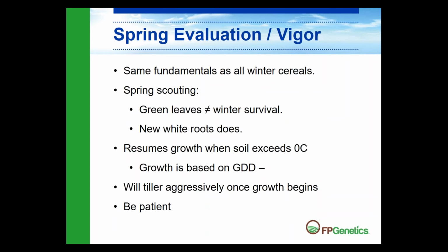So let's talk about what's on everybody's minds, and it's kind of why I went through the first three or four things quicker, because we are in spring today. We've had lots of phone calls and lots of discussion out there. I've walked a number of fields already, and everyone's trying to get a handle on what it's looking like this year, what they need to do, and how to find that out. Well, the best information I can tell you is that it's the same fundamentals as any winter cereal crop, same as winter wheat. You want to get out in the field.